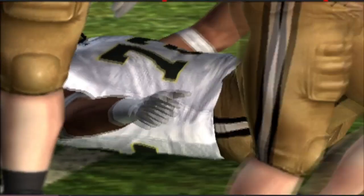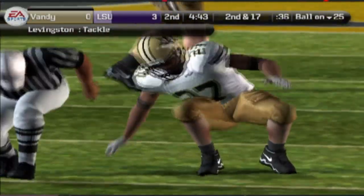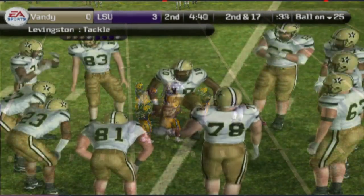Down for a loss. The offense couldn't get those linemen blocked, and they'll lose yards. Well, here the defensive lineman did a great job at sealing up the hole at the line of scrimmage.